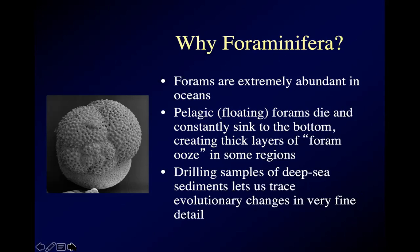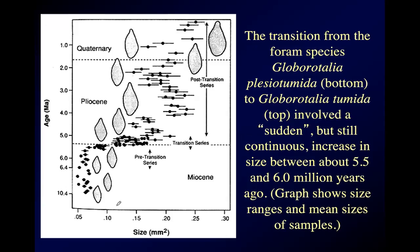And because it builds up very slowly and very gradually in areas that are not very disturbed, we can drill samples of deep sea sediments and bring those up, extract forams, and measure the change from one millimeter to the next. So we can look at evolutionary change in extremely fine detail. And when we do that, here's what we get. These sediments are pretty well dated. The scale on the y-axis is millions of years.